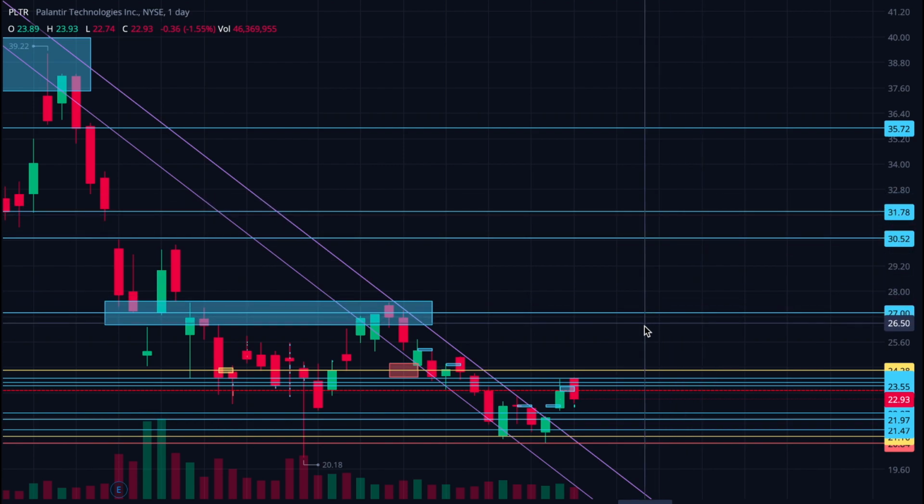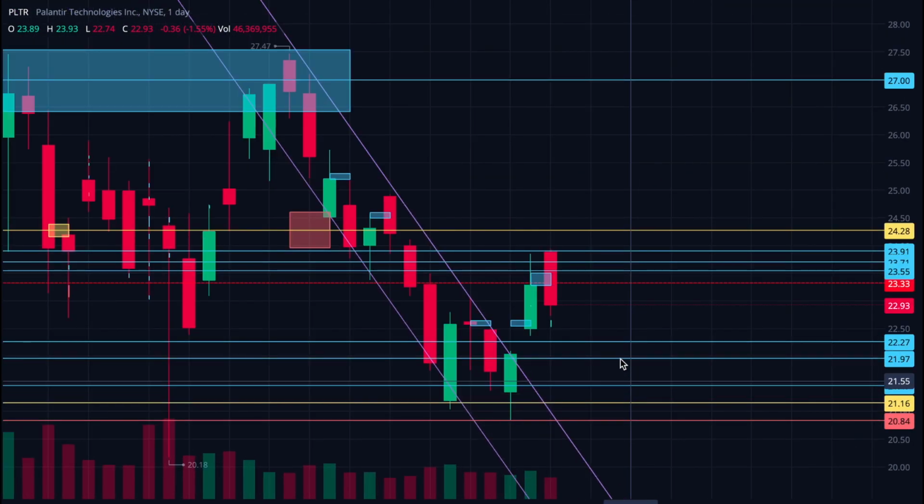But where I would actually trim out is 27, 30.52, and 35.72 to take the profit there. And I would feel comfortable dip buying down all the way through to about this yellow zone. If we start to get too tight and close to 20, that would make me a bit concerned and I may look to cut loss at that point.